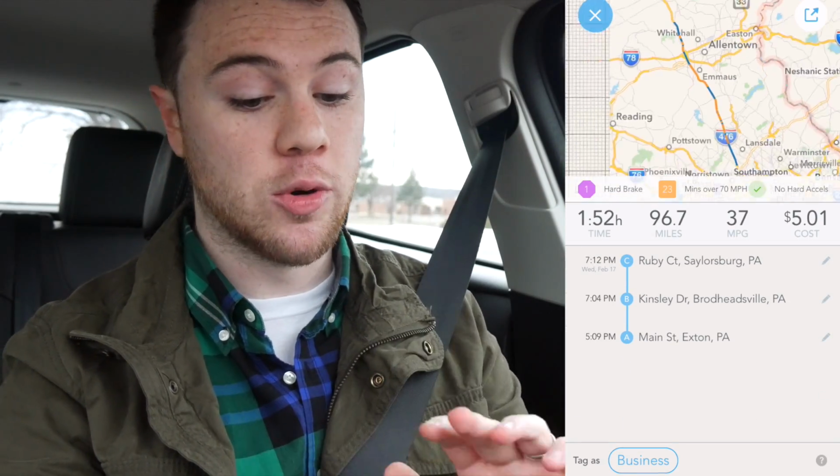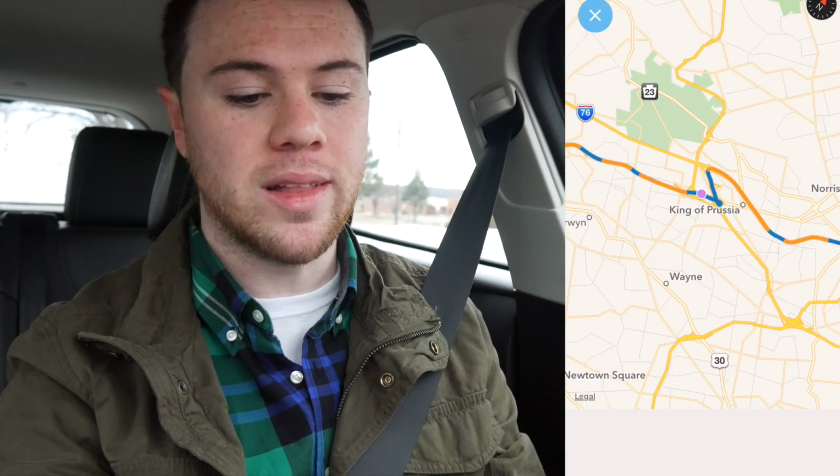No hard brakes, you're under 70 miles per hour, no hard accelerations. You can see on a next route that I had 2 hard brakes, but I didn't accelerate quickly. I was under 70 miles per hour, and this is really great. I'm a huge fan of this app.